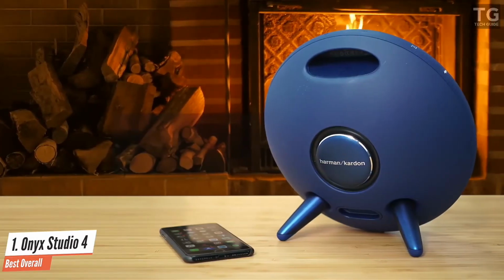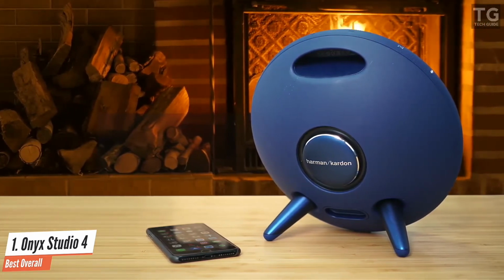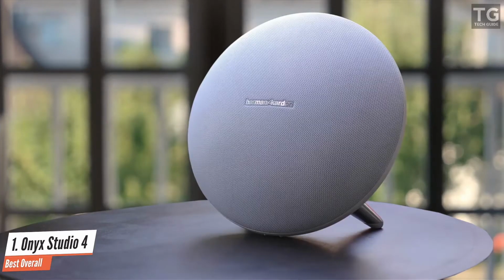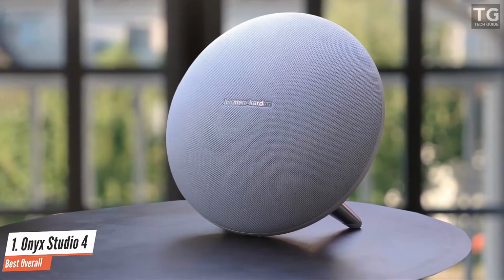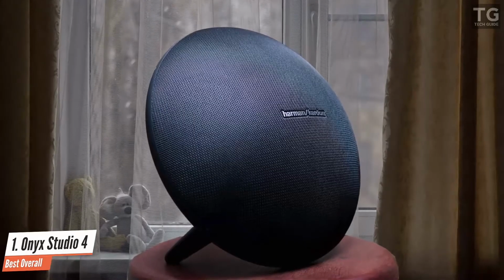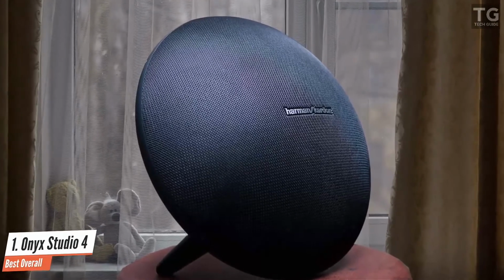What it can do is easily follow you to every room in your house and into your backyard, providing loud and high-quality music as you go. If you're not too worried about volume, and you just want a portable speaker for your home that sounds great, you can grab any of the other speakers we included in this video. But if sound quality and loudness is your main concern, then you can't go wrong with the Onyx Studio 4.